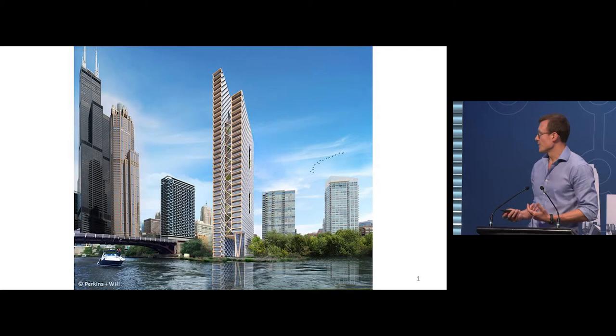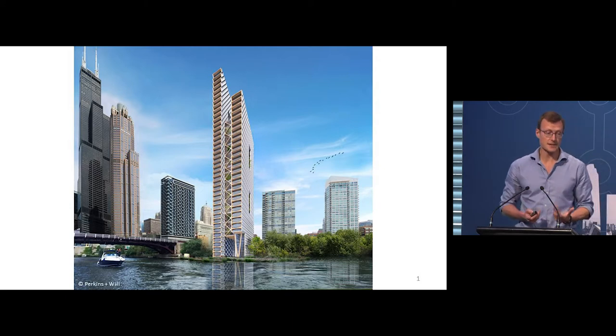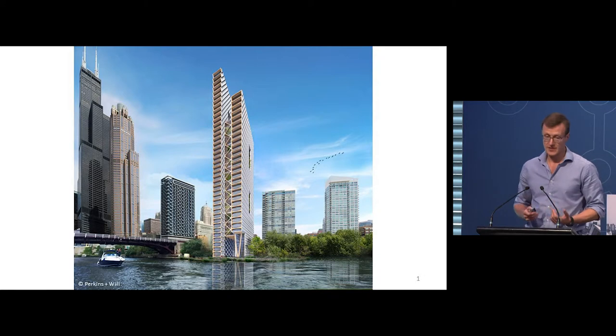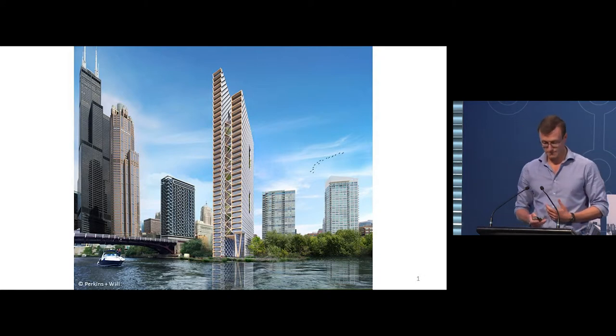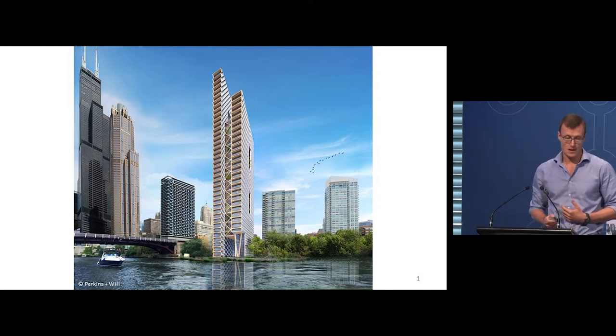So you might have seen images like this around. This is a very tall building that uses lots of timber. It's a conceptual design. This is something that Perkins and Will and Thornton Tomasetti in Chicago worked on as a research project with the University of Cambridge. About 250 meters tall, that one.